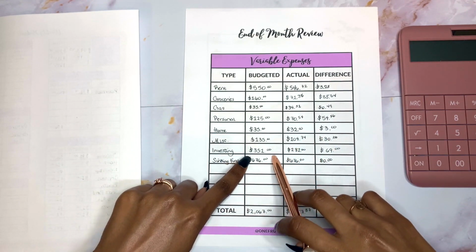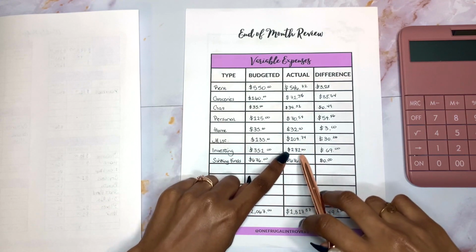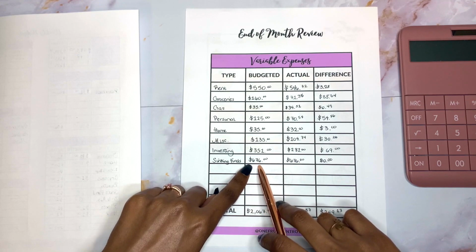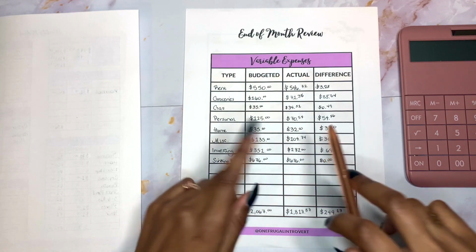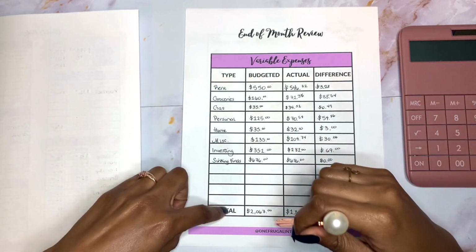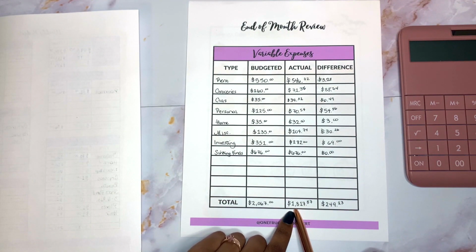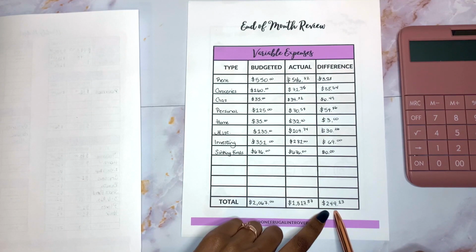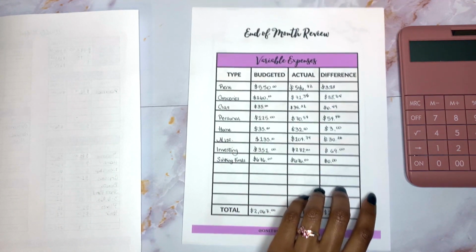The difference is $30.26. My investing, I budgeted $351, spent $282. The difference is $69. And then my sinking funds, I did budget and actually stuff the same amount, $676, which is a $0 difference. So in total, all of my variable expenses, I budgeted $2,067. My actual was $1,817.87, which is a $249.13 difference. Y'all, I am so proud of myself for just staying under budget for this month.